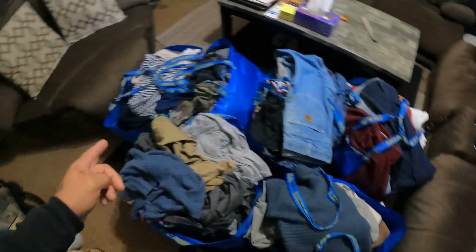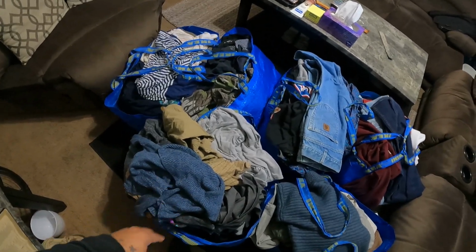$235 worth of clothes. So we're gonna go ahead and get all this stuff sorted and washed. So the agreement with my mom is I pay her water bill and I pay her a set amount of money per week to do the clothes for me every week. Like I said, it gives her some money in her pocket, and it allows me to save time from having to go back and forth across town to wash clothes.